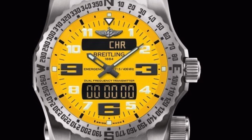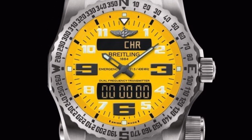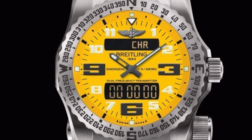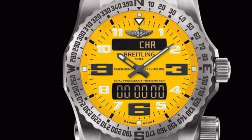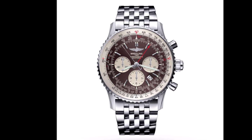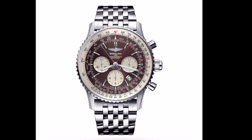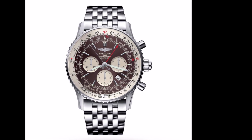At 3 we have the Breitling Emergency. The Breitling Emergency has been around for over 20 years and is one of those watches that can genuinely claim to have saved lives. Breitling has a long history of making pilots' watches with models in its range such as the Navitimer. But what happens if your aircraft crashes and you're lucky enough to escape with your life? Well, you're going to need rescuing.